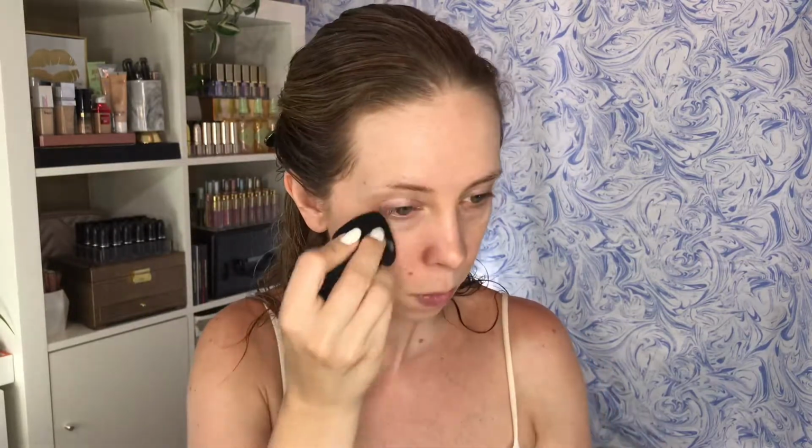So let me just grab a little bit of this peachy one and try it under the eyes right now. I don't really see a whole lot of difference. So I'm just going to stick with the cream shade and apply it as a foundation. I'm going to apply it to this side with a sponge and this side with my Kevyn Aucoin brush.